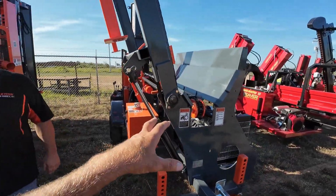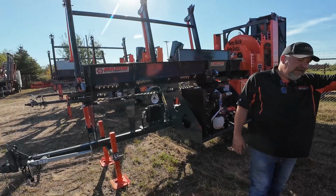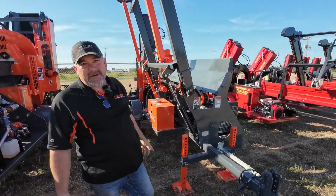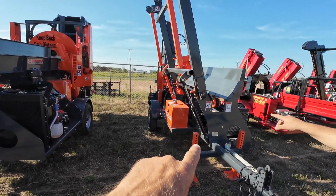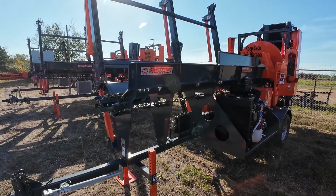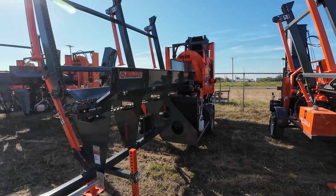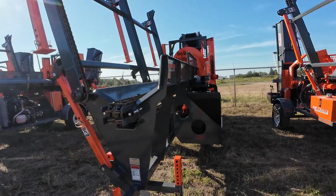So the difference between this one in cost and this one in cost, what do you got for difference between these? You're looking at roughly $35,000 in difference in cost. This one here right now is $53,000. The 1620 is $89,500, the way they're set up right here. And that's current cost right now? Current cost, yes.